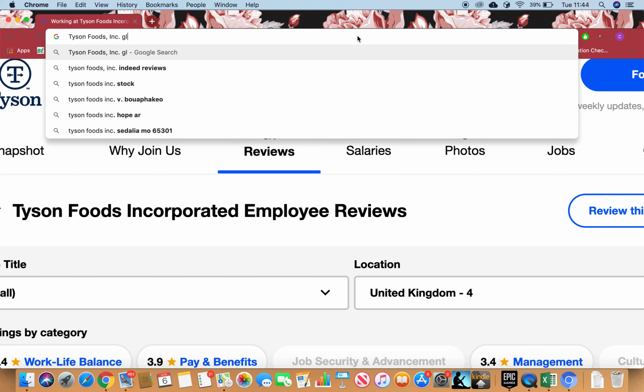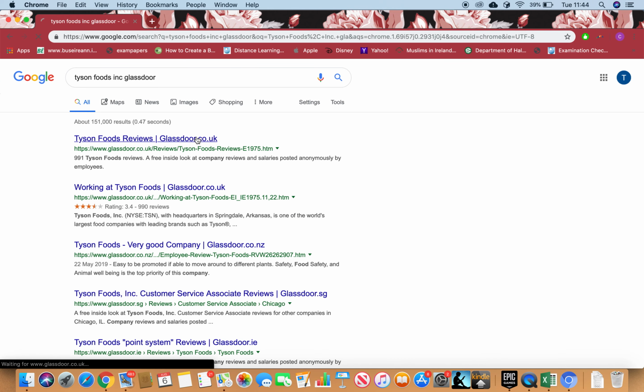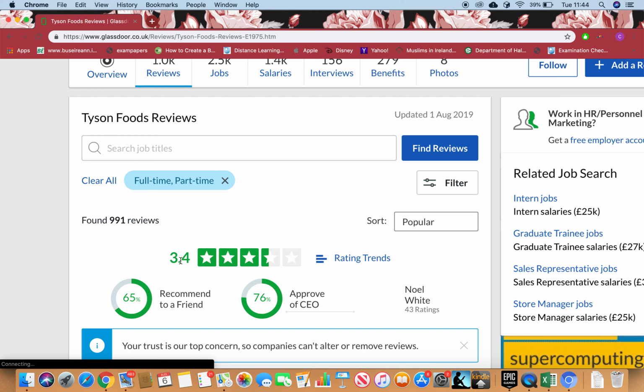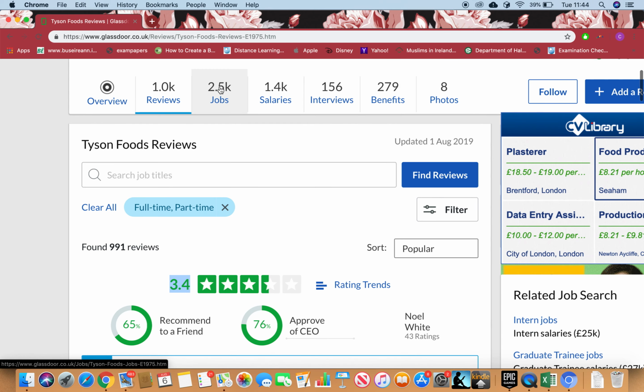Let's go to Glassdoor and see the reviews of this firm as well. Now I can see that we have 1,000 reviews for this firm and it's 3.4 star. Read through the pros and cons yourself and check out the jobs listed, the salaries they're giving, the interview questions, the benefits people are getting, and the photos.